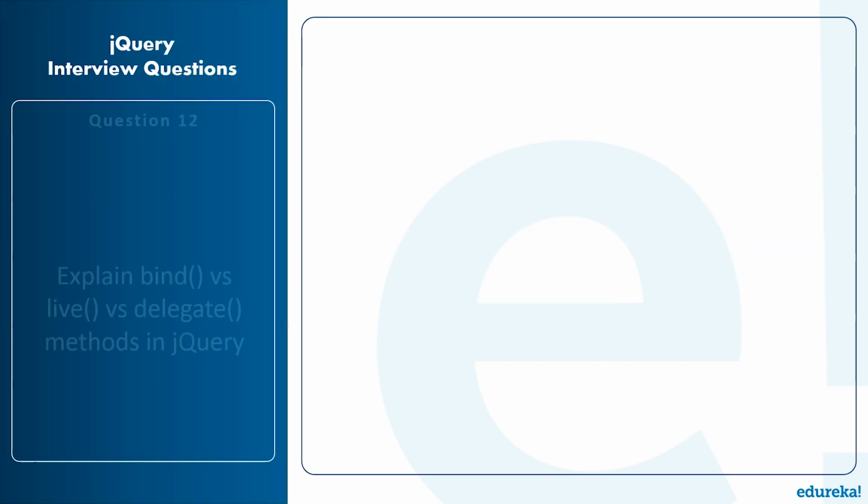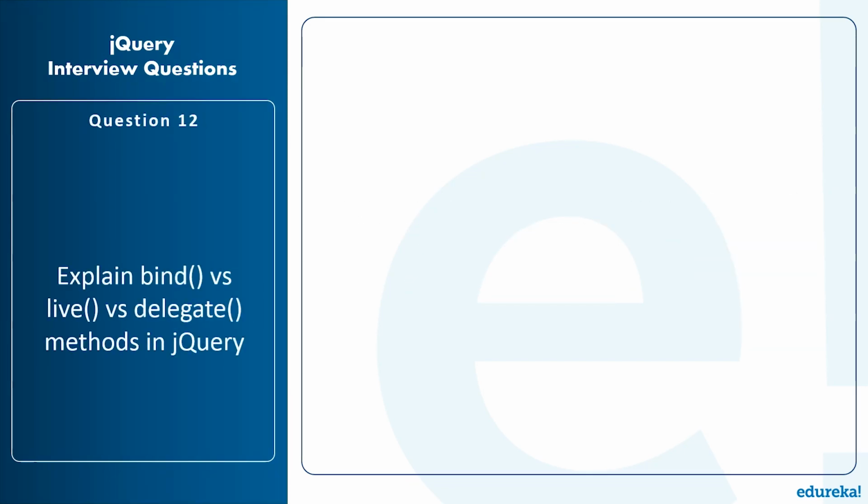Now moving on to the next question, explain the bind versus live versus the delegate methods in jQuery.